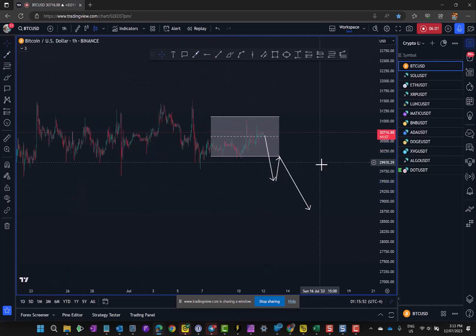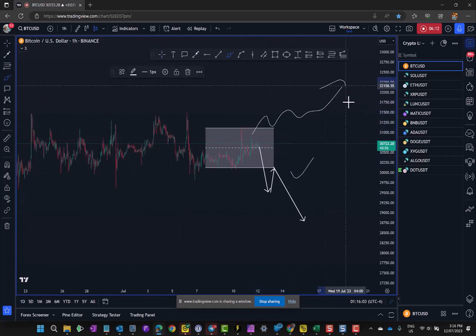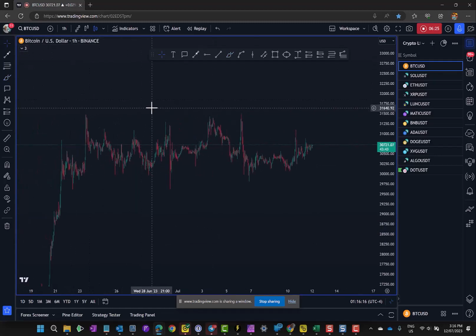If that sets up, then I'm good to go. If it doesn't set up, it could break north. Who knows? Just wait and see how it breaks out of the range, and wait for the opportunity. But be careful, because we've got big players in here who manipulate this market. You can see.